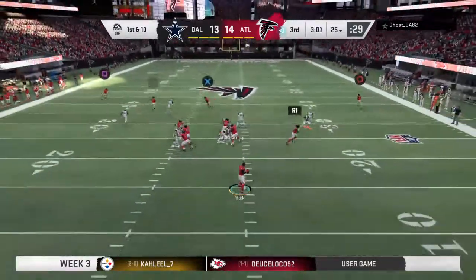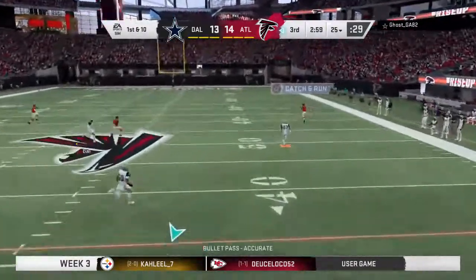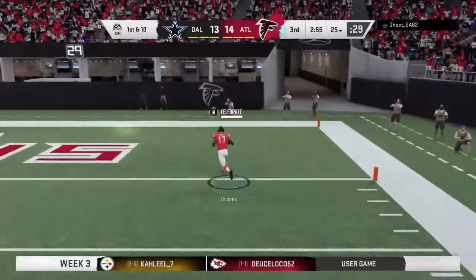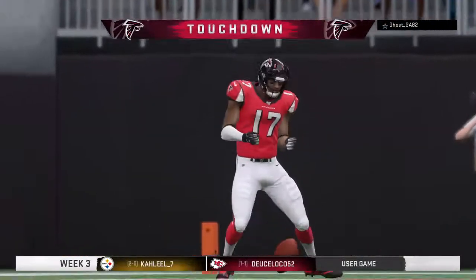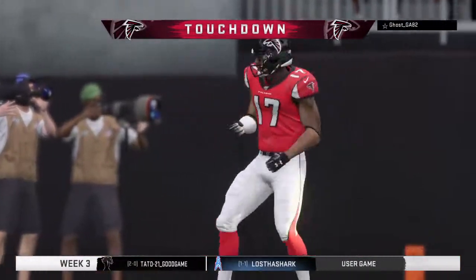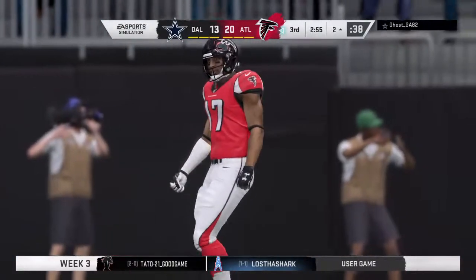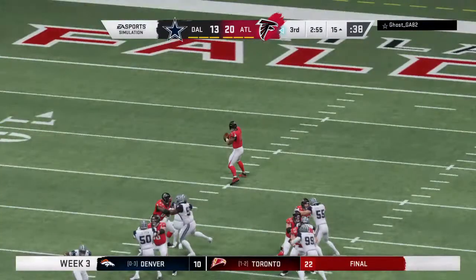Off the play fake, Vic. He'll rifle this one deep right side. And the defense loses him. It's complete. Touchdown, Falcons. A big play there. His second touchdown on the season. And the Falcons push further out in front.